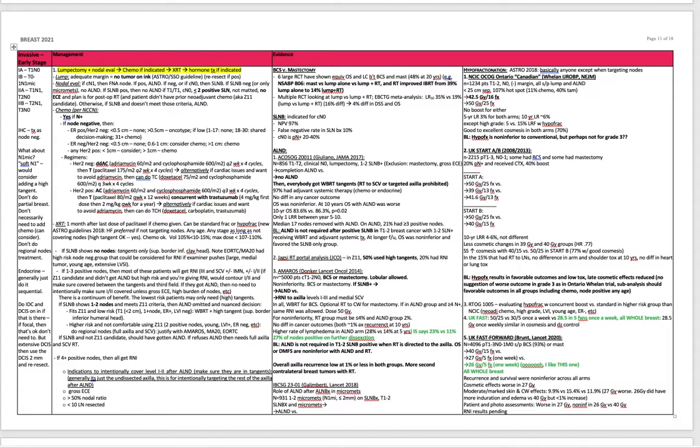Do invasive ductal and DCIS in if that is there. If focal, then that's okay, don't need to, but extensive DCIS, then use DCIS 2 millimeters and re-resect.